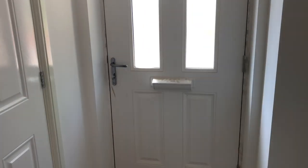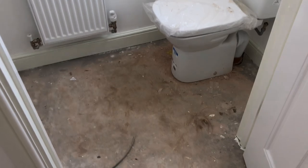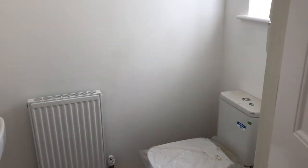First thing that greets you from the front door is a downstairs toilet. So there's the doors I'm on about, six panel. Boring. Unless you've got a 6.5 inch Worcester, then not too bad. So yeah, there's the downstairs toilet. Window board there. General stuff. Nothing exciting.